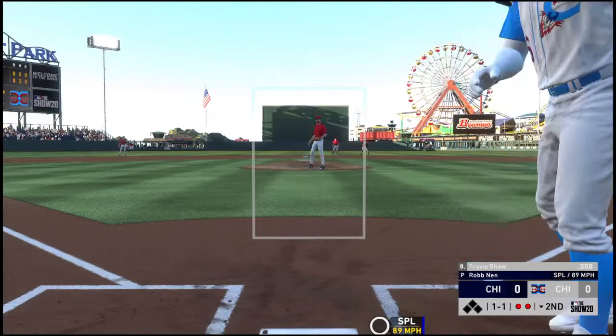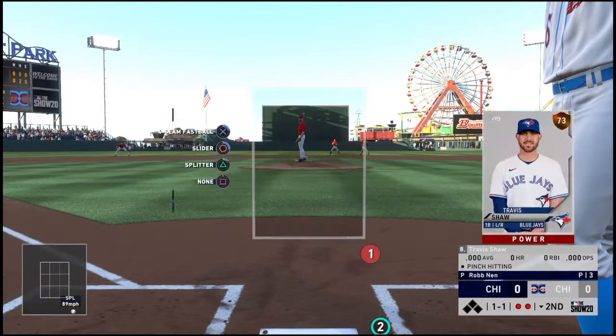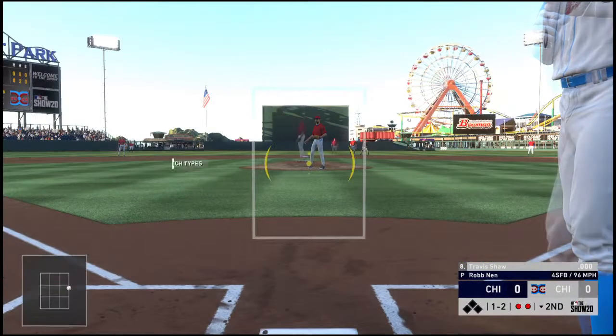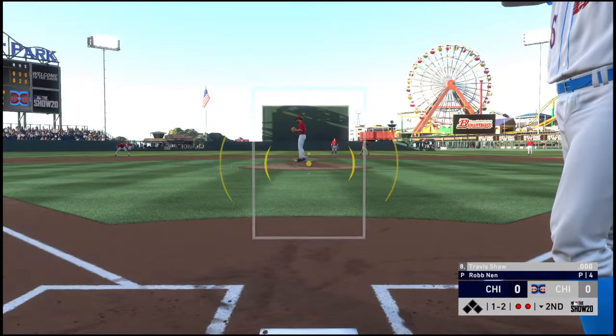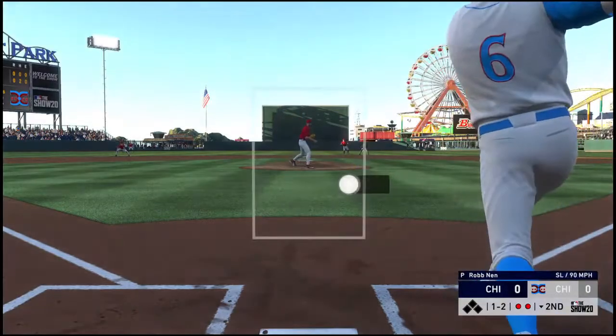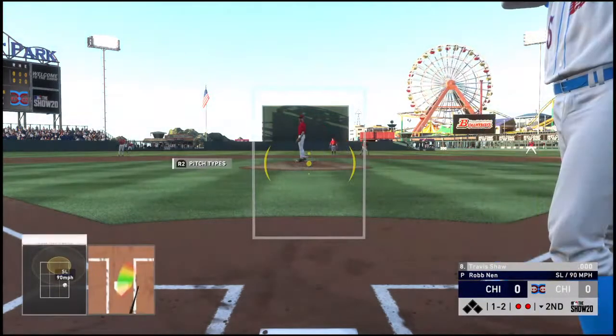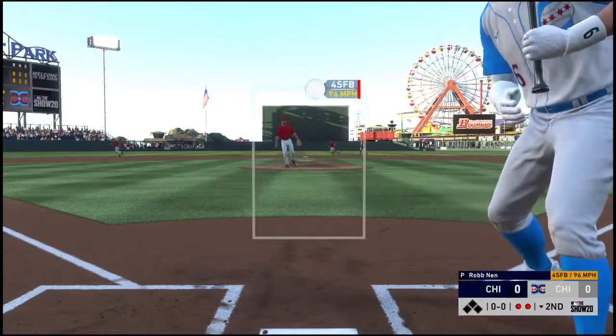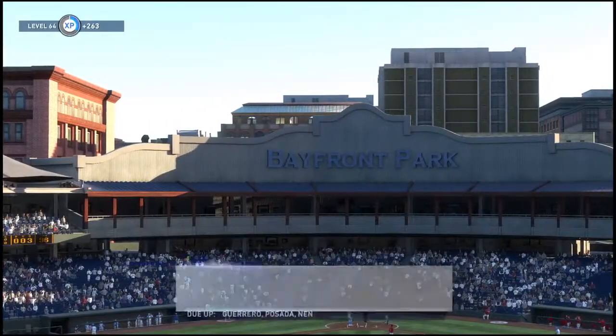A splitter, but he started it too low as it bounces up to the plate. And he comes back with a fastball. 1-2 now. Just staying alive, putting together a really good at-bat here. Frozen on the fastball. Never had a chance, and the inning is over.